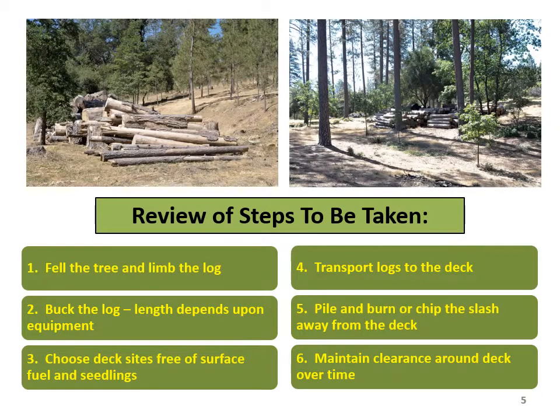Shown here are a couple of cold decks. First, fell the tree, limb it, and cut it into convenient-sized lengths. Choose a site for the deck away from surface fuels and seedlings. Move the log sections to the deck site and stack them. Pile and burn the limbs and other slash a safe distance away. Periodically remove any new surface fuels from around the deck site.